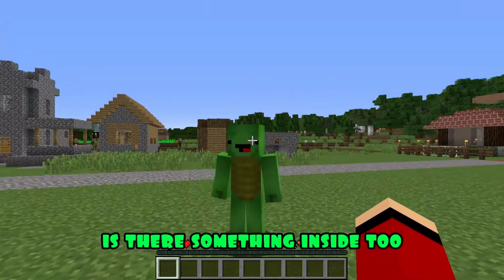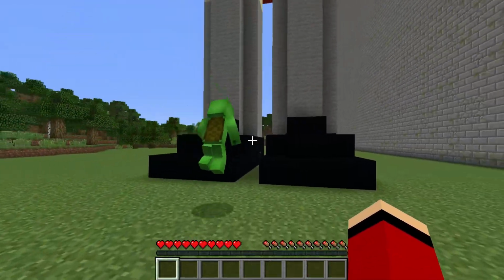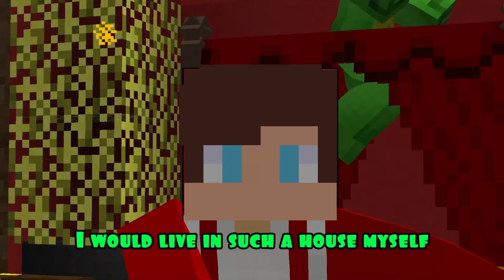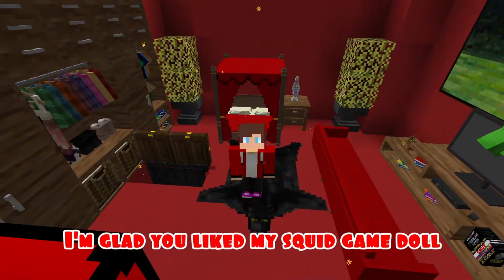Is there something inside too? Of course there is, Mikey. Come on, I'll show you. Wow, JJ, the interior is so spacious and beautiful. I would live in such a house myself. Just great. Thanks, Mikey. I'm glad you liked my Squid Game doll.